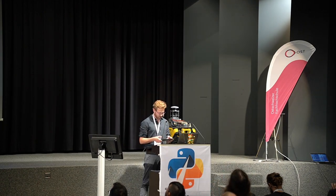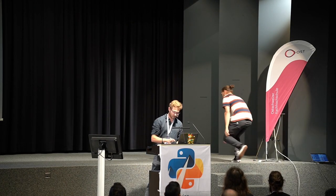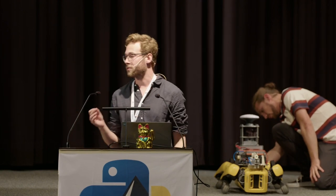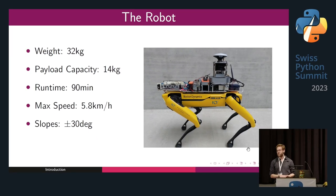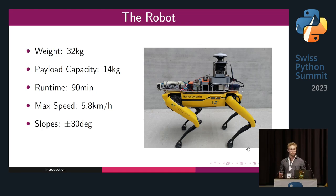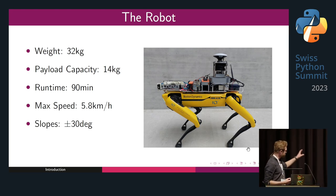Let's start to talk about robots. This robot you can see here is a really cool guy. I'm going to give you a little bit of technical background about this robot, and then we're going to dive into the voice control. He weighs around 32 kilograms, has a payload capacity of around 14 kilograms, and runs for around 90 minutes, depending on how much payload we attach. He has a maximum speed of around 6 kilometers an hour and can walk up or down slopes of around 30 degrees. He can also walk up and down stairs, which makes him really handy in a lot of situations.